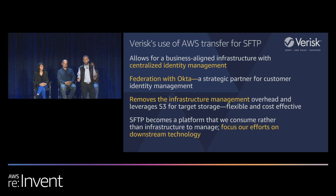That's very important to us. We're strong partners with Okta as our identity provider, not only for our internal workforce, but also increasingly for our external customers as well. So being able to integrate with Okta was seen as a huge win. And we saw this as an opportunity to still have business-aligned infrastructure, so you would have these instances in all of these various accounts and regions, but still stitched together in one common identity platform.